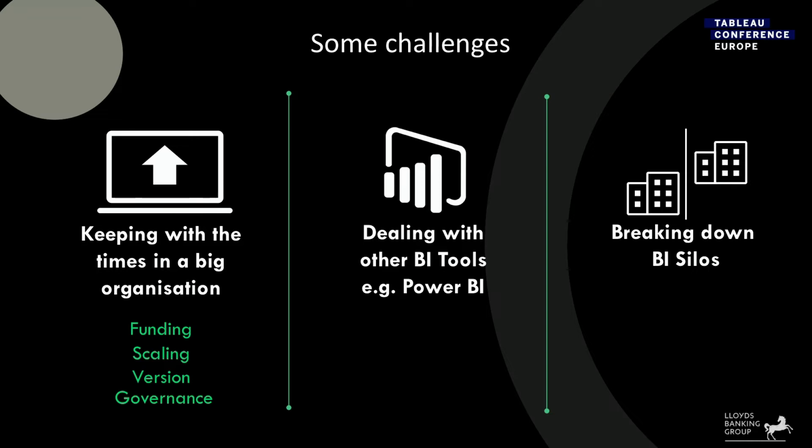We're currently looking at how we can scale Tableau. So looking at the funding for that, scaling it onto a cloud solution, being much quicker and more agile around getting the versioning in. We're on, I think, a version of Tableau that's two years out of date, which is quite unfortunate. So we're really keen to make that process of getting new versions in more agile and making sure the governance, like I was saying earlier, is tight, given we're a bank.